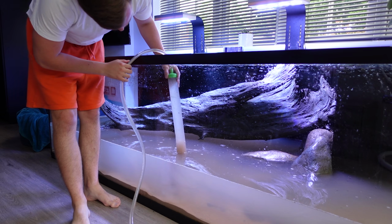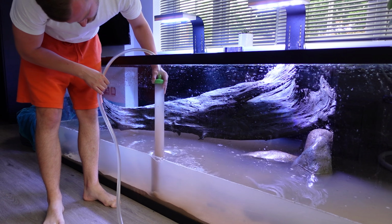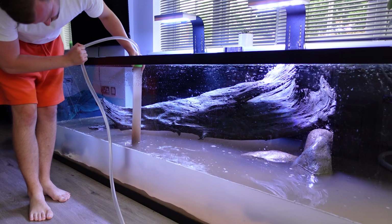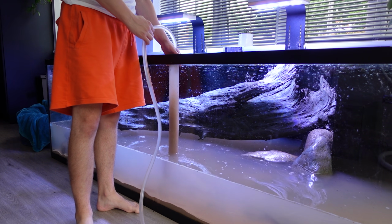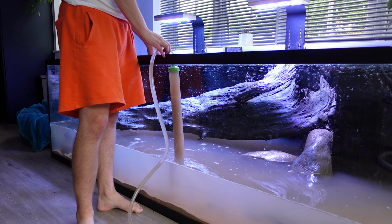Obviously, I'm going to use a few layers of filter fleece before any fish enter into the tank to make sure the water is nice and clean, nice and polished, and ready for the new inhabitants. Now, obviously, I have a little bit of algae build-up and a little bit of dirt and debris, but this is obviously going to help cycle it, especially when I add the mature media back to the tank just before the fish arrive. And now the tank is draining again, draining all of that cloudy water out.